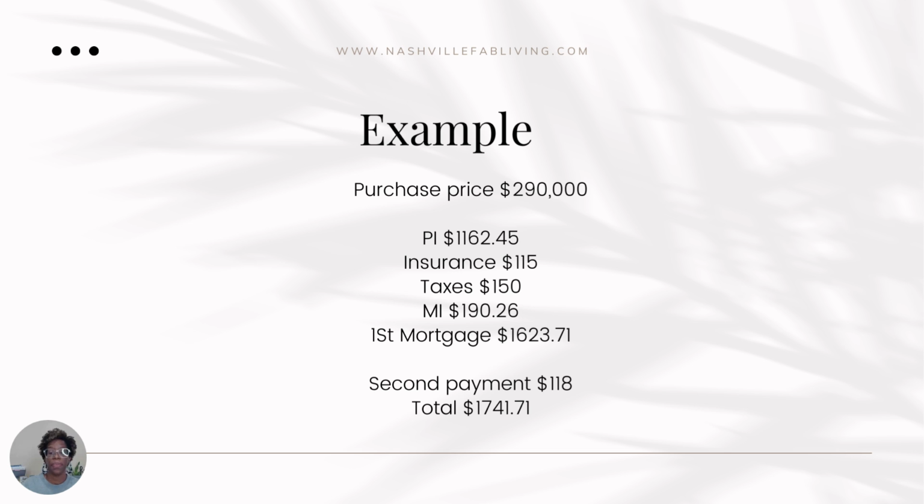So insurance. For this amount, they've estimated, and this is all estimates until you actually get a quote and go under contract. Once you go under contract, you will get a quote for your homeowners insurance. Then you can determine what that actual monthly payment would be. But $115 is what's estimated here.